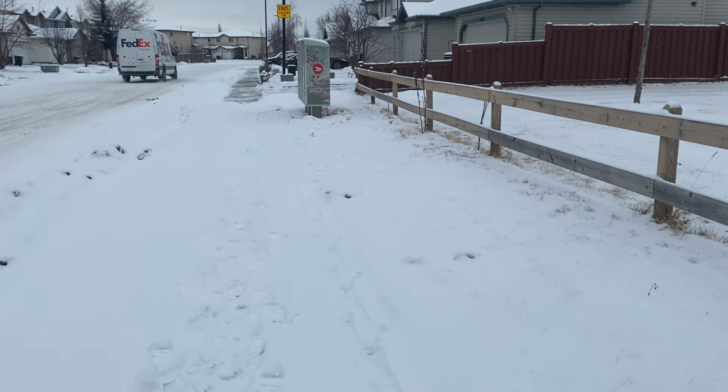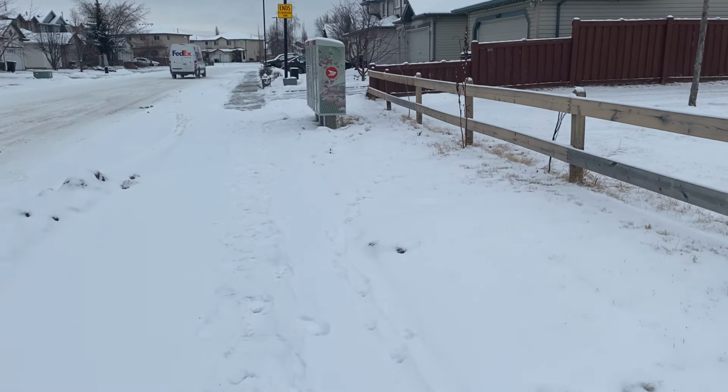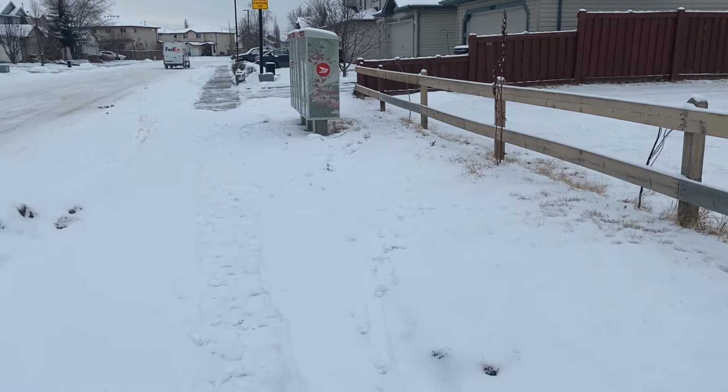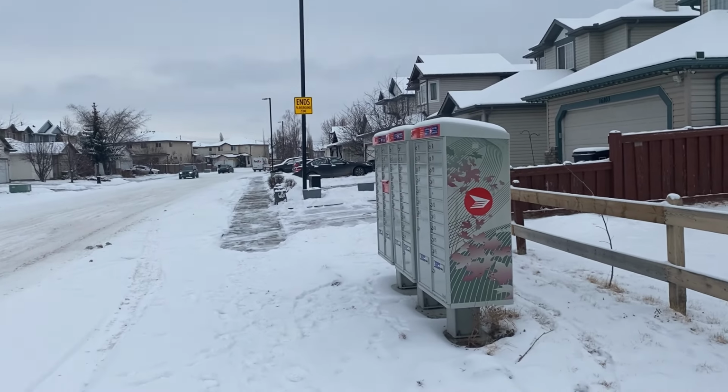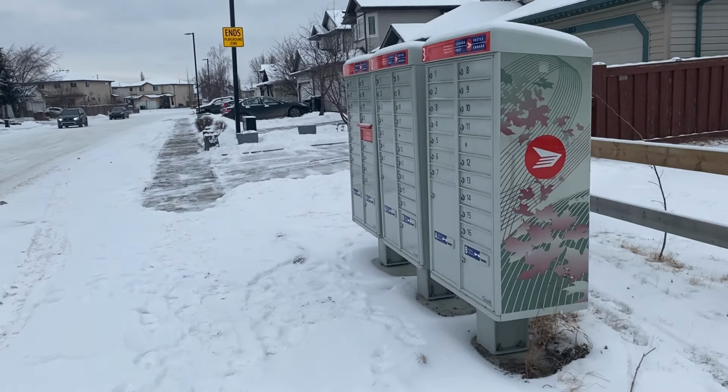Well, if you live in a cold area, North Pole, that's what usually happens, right? So the city of Edmonton hasn't shoveled the sidewalks. And you can see the residential has.